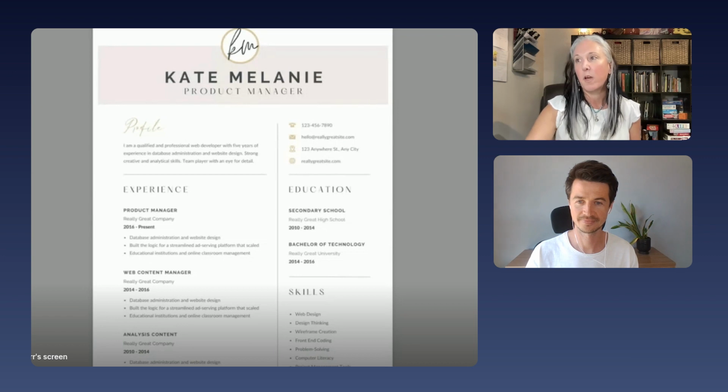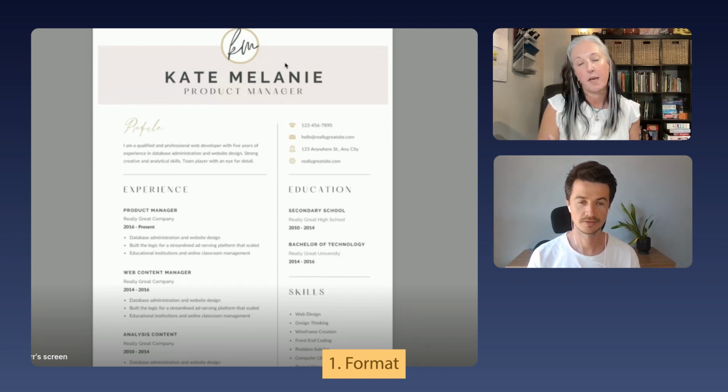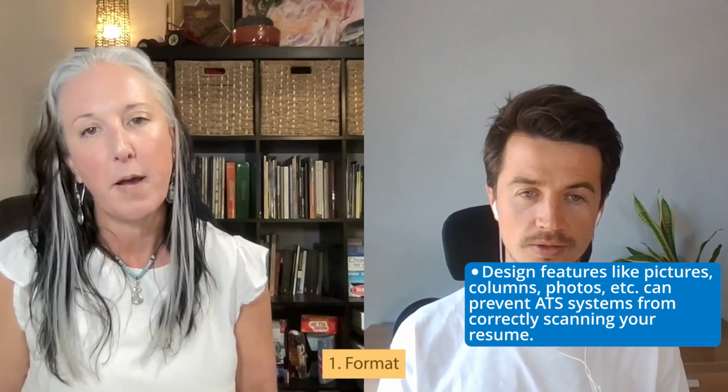So this one that I'm looking at right now is beautiful. This is a beautiful resume, but the biggest concern with it is that it's not going to get through the applicant tracking system technology. We typically call that ATS, but that's just the technology systems that are in place that scan and pass through your resume as qualified or unqualified. And when you have a lot of pictures, photos, columns, tables, that sort of thing, those systems don't parse your resume well and pass them through.